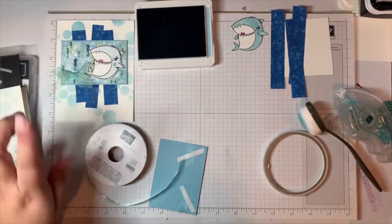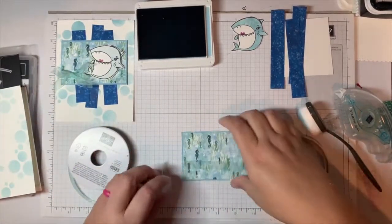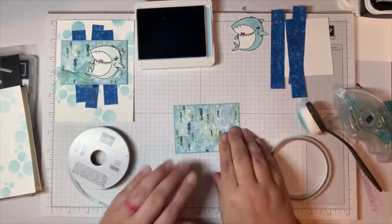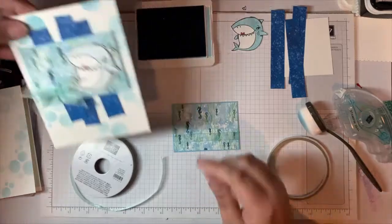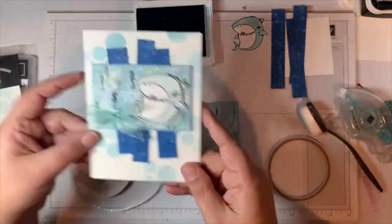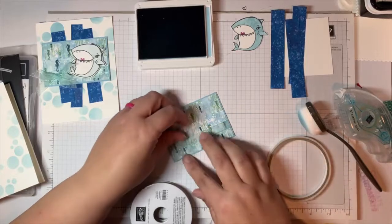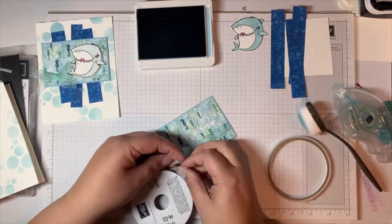Now, I do have a bow. Let me show you this. This was really, ooh, that's crooked. That's okay. Here it goes. This was kind of a fun tip. So this bow actually is a bow and a knot. So the first thing I did was I slid this under, and I tied a knot.